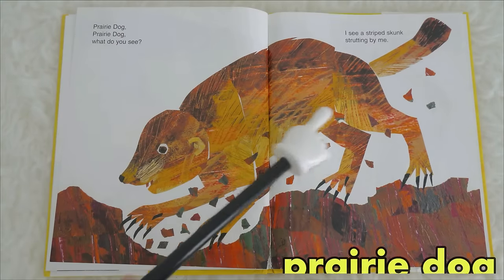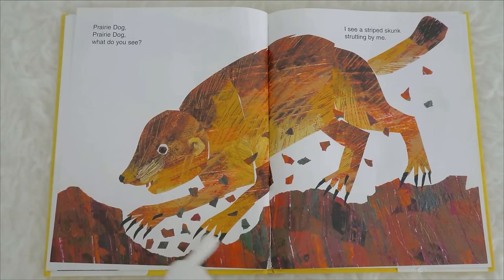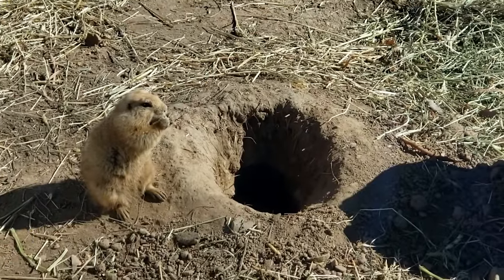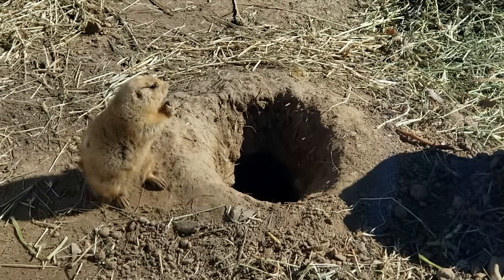There goes our prairie dog. And the prairie dog is digging. Can you please try to imitate the prairie dog? Let's pretend that we're digging. Digging, digging, digging. This is a prairie dog. Prairie dog.